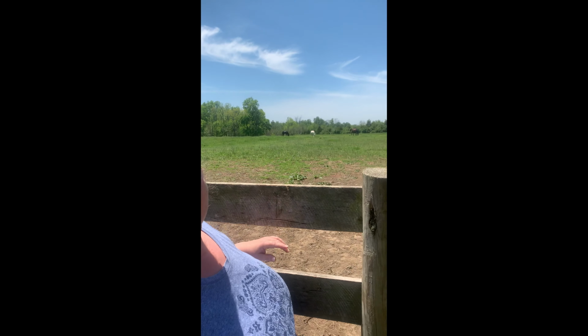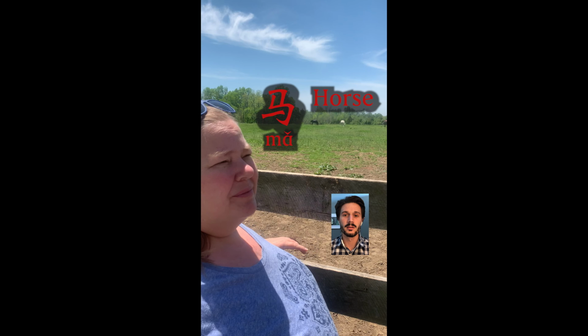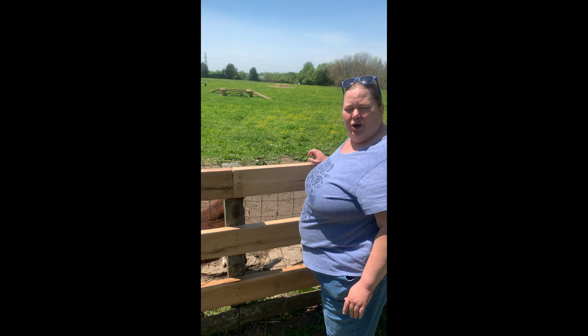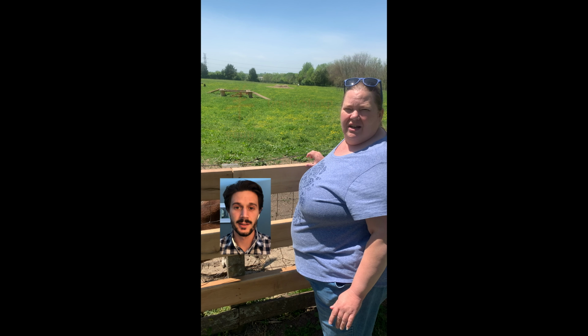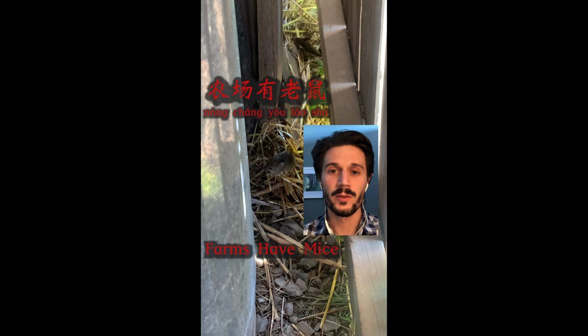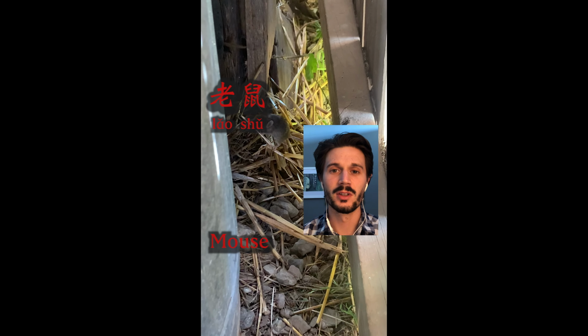So sometimes there are horses on a farm. 农场有马. Farms have horses. 马,马,马. Lots and lots of goats. Sometimes farms have goats. 农场有羊. Farms have sheep or goats. 羊,羊,羊. 农场有老鼠. Farms have mice. 老鼠,老鼠,老鼠.